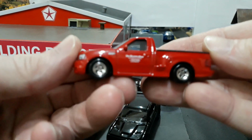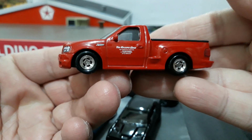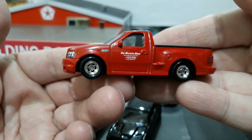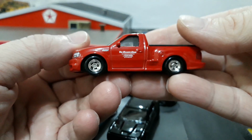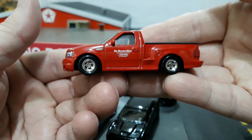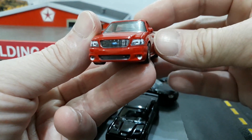I brought out the F&F Hot Wheels SVT Lightning. And as I said, it's considered a muscle truck. It was pretty quick for its day and for being a truck. So that's why I brought it out, because I have no more modern Fords besides the Shelby and this guy. So this is going to have to fit the bill for today. And it's a very nicely done one.